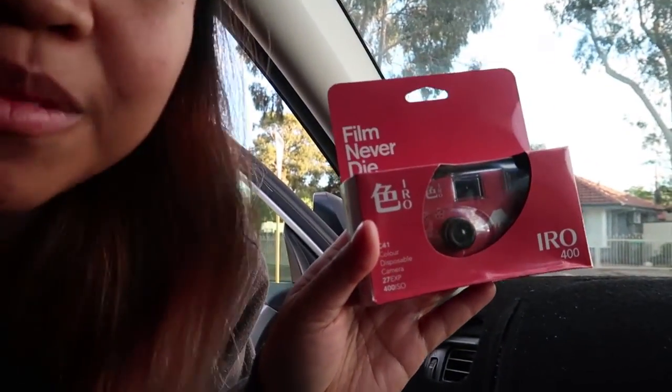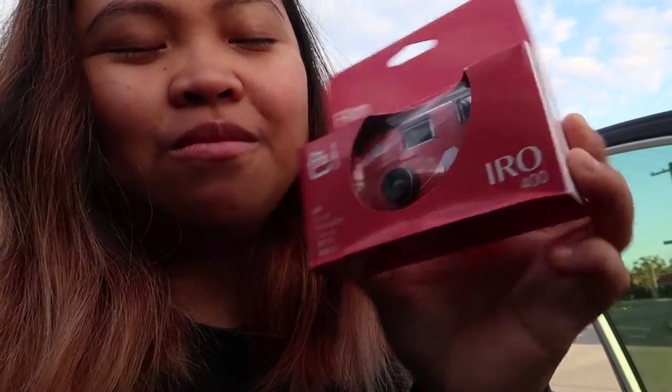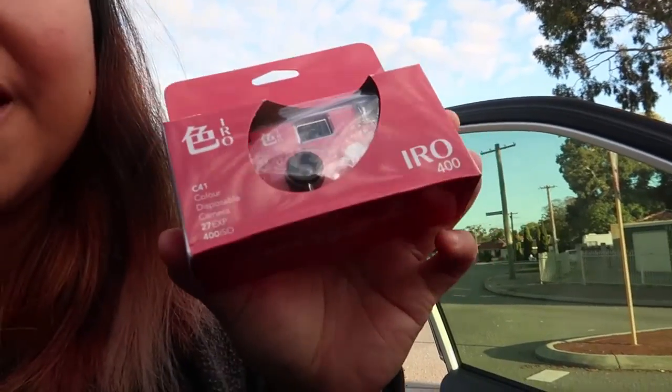This is a disposable camera from FilmNeverDie. FilmNeverDie is a film lab in Melbourne and I've always wanted to try their IRO 400. I think it's Japanese, so it's probably pronounced as IRO. I don't know. I've always wanted to try their IRO 400 film and they recently released it in a disposable camera format. So I'm going to be documenting the whole thing with this and showing you guys the photos as well. Yes, I'm so excited to go on this road trip, or day trip, because it's been a while, you know, what with the current situation and all.